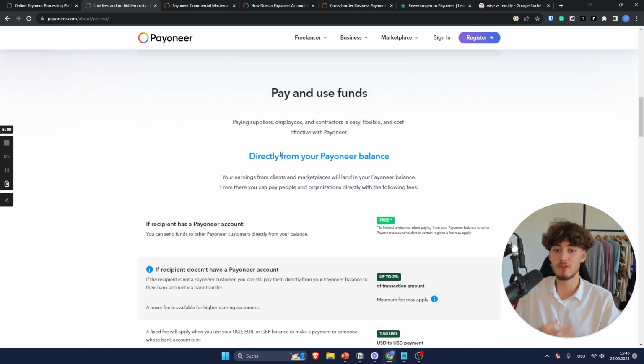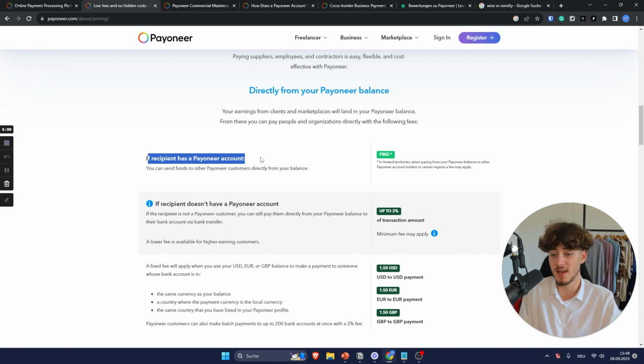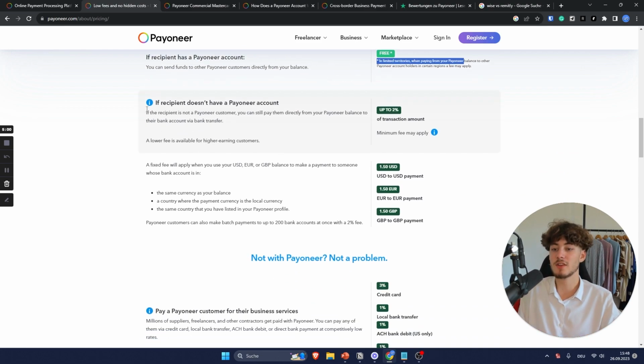Once again, if you have the funds and if the recipient has a Payoneer account, the fees are going to be free. But if the recipient doesn't have a Payoneer account, you will have to pay up to 2%. Also a fixed fee will apply when you use US dollars, euros or Great British Pounds to balance the payments. As you can see, these fees aren't going to be a lot, however there is still something which you will have to keep in mind. It is just going to be 1.5 US dollars, euros or Great British Pounds.